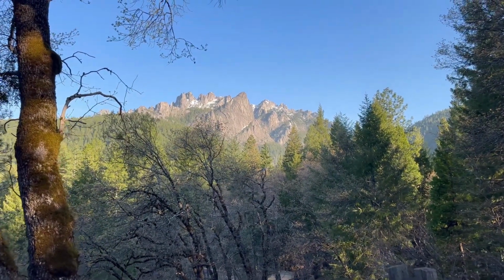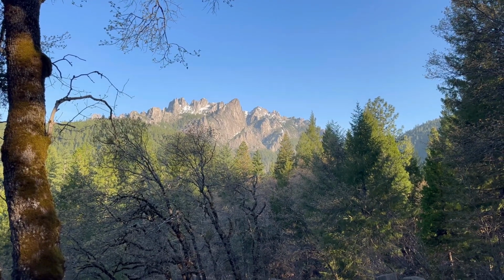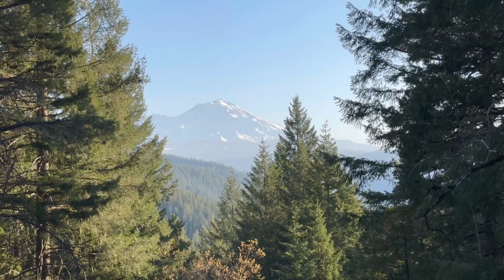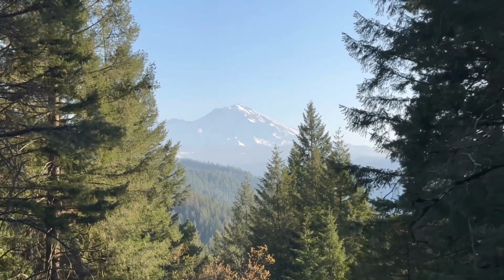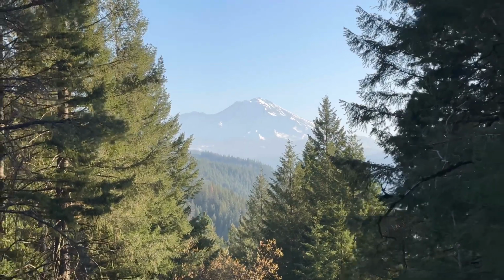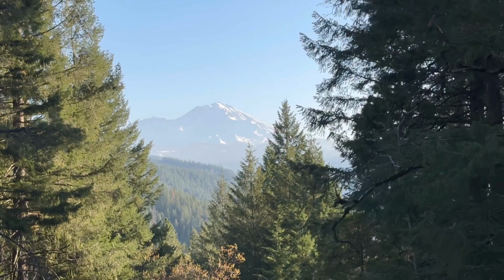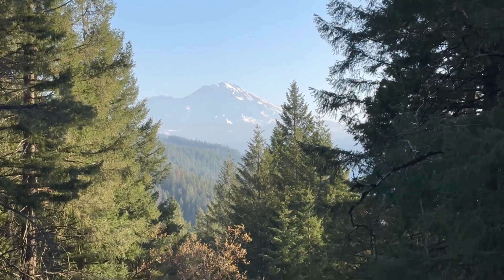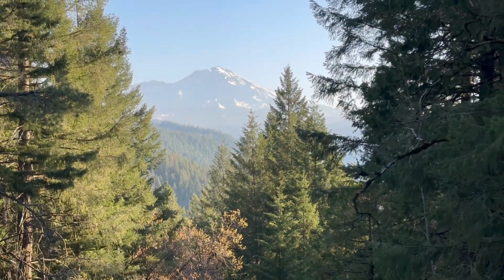Castle Crags. Pretty impressive rock structure. From the viewpoint up here, you can also get a pretty good shot of Shasta, and off to the left, Shastina. As the day goes on, the sun comes around the corner. I should be able to get pretty good shots of that.